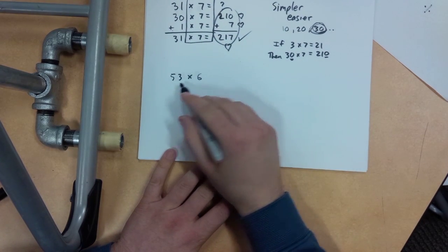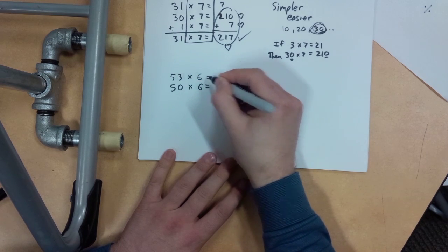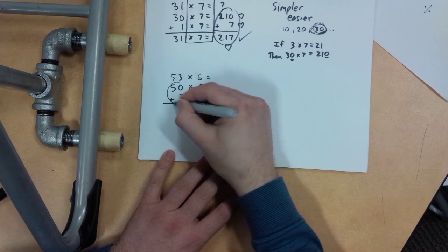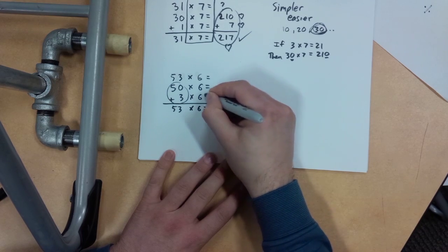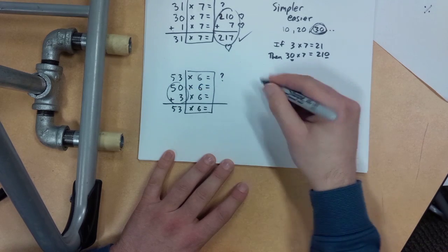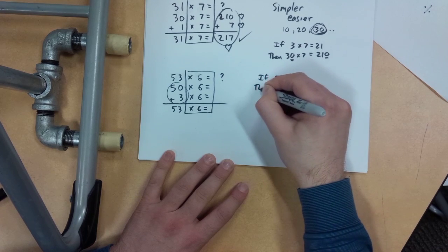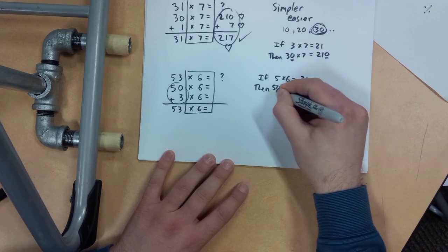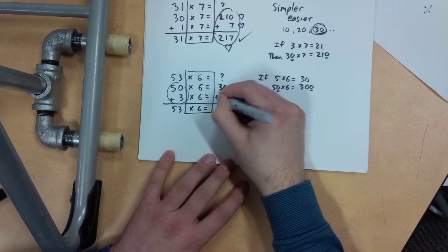Now what about this one? 53 times 6. How about this? 50 times 6 and adding 3 times 6. That way I know 50 plus 3 will give me my 53. And then of course my guts are the same all the time, so that's the easy part. And then all I have to do is figure out what my numbers are going to be. Well, if 5 times 6 is 30, it follows that 50 times 6 is 30 with an extra 0 on the back. So 300. 3 times 6 is 18.